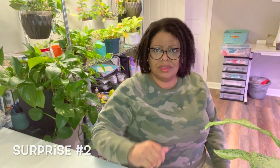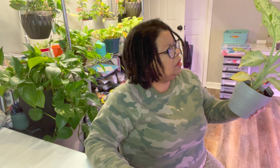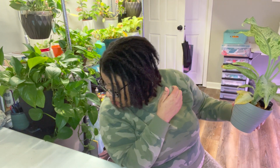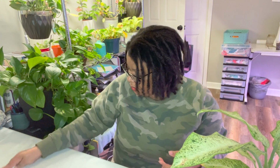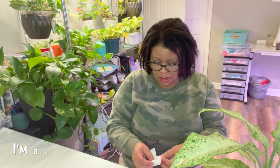Okay, kind of grossed out. Kind of upset. But under her leaves, it was looking pretty bad. I don't know what was going on. And then I saw something white crawling. We're going to figure that out. But I took her and sprayed her with the sulfur spray.